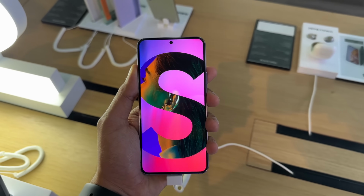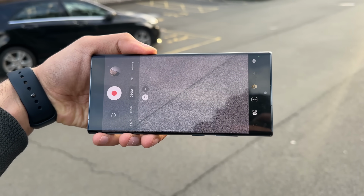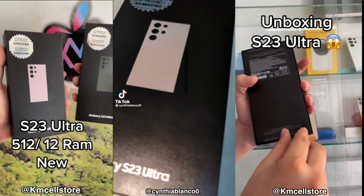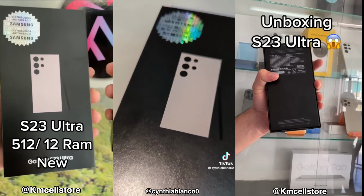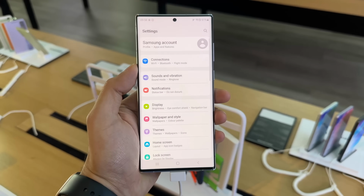Samsung is currently suffering the worst leak of centuries as the unreleased Galaxy S23 Ultra is already being sold, got unboxed, camera tested, and much more. This is quite insane and definitely has never happened before because we have the actual retail model in action.